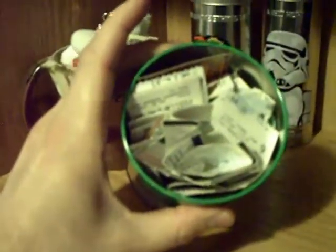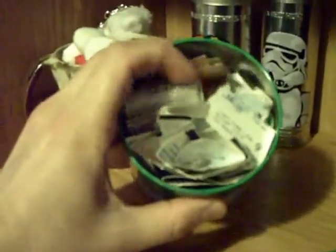These are probably the last few years' movie ticket stubs. I always save those whenever I go to the movies. Maybe I should do a video on those one day. Show you all the movies I've been to over the years. Go down memory lane a little bit. Anyway, maybe for another video.